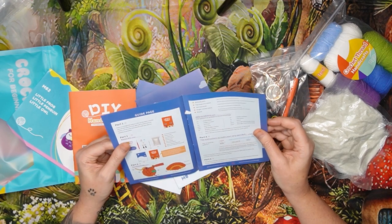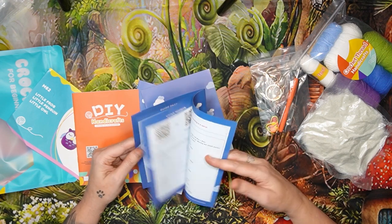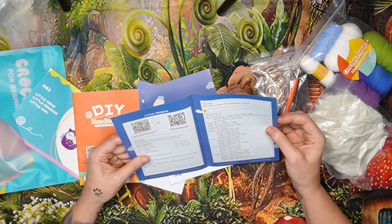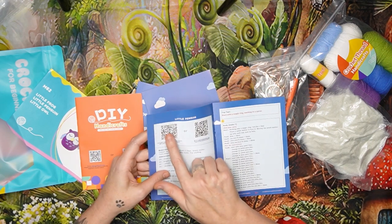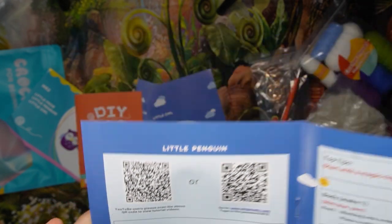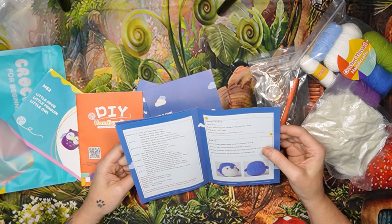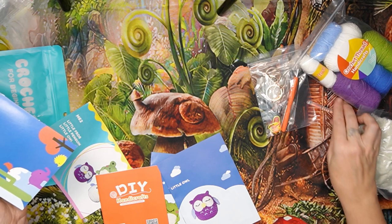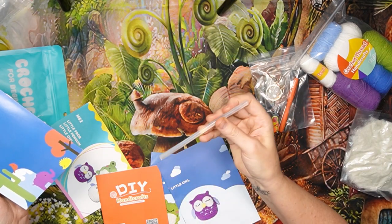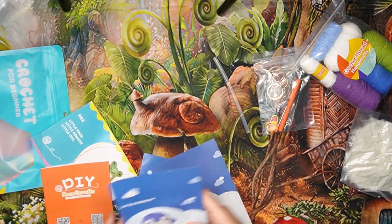So it tells you what materials, the abbreviations of the stitches you're going to need, how you read it, there's parts of it. There's a barcode where you can get a tutorial video. Yes, you even get that. Now, this is amazing. Oh, there's our little penguin. He's amazing. I want to know what that thing is. It looks like, I don't know. It's a plastic tube. We'll see. So, okay, the penguin.